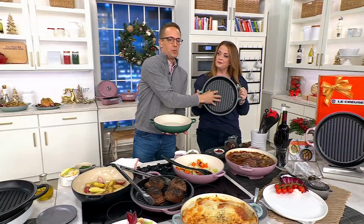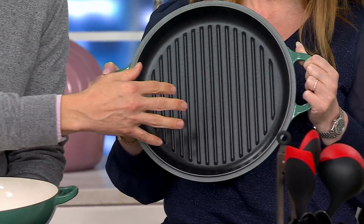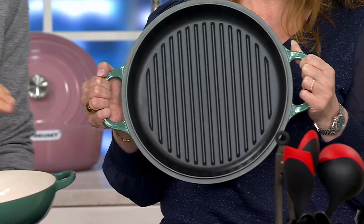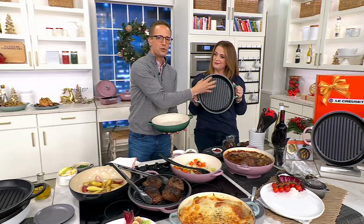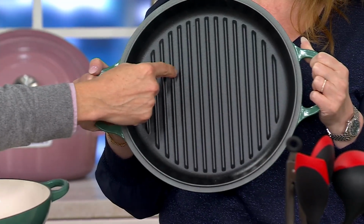This is our black enamel. It's a satin black enamel. It's not raw cast iron or a sprayed on nonstick coating. Does it need seasoning? It does not need seasoning. You can soak it. You can do anything with it. It is built for searing and browning and grilling and giving you those dark, delicious flavors. This black enamel stands up better to that type of cooking.